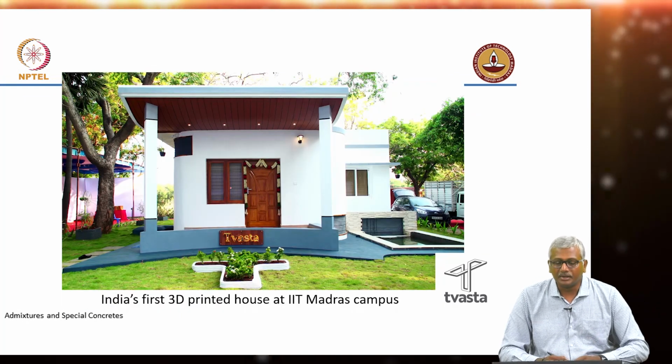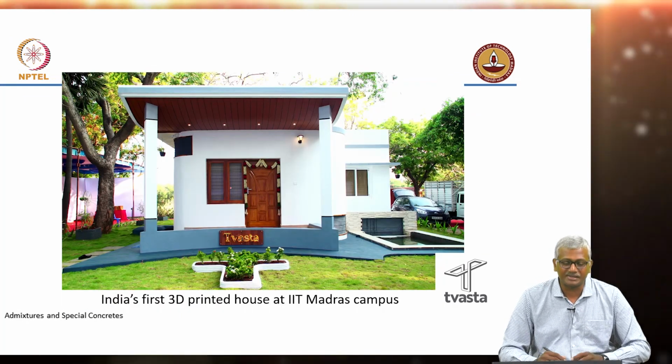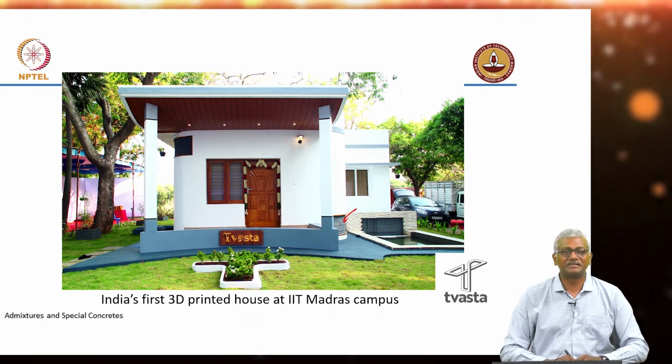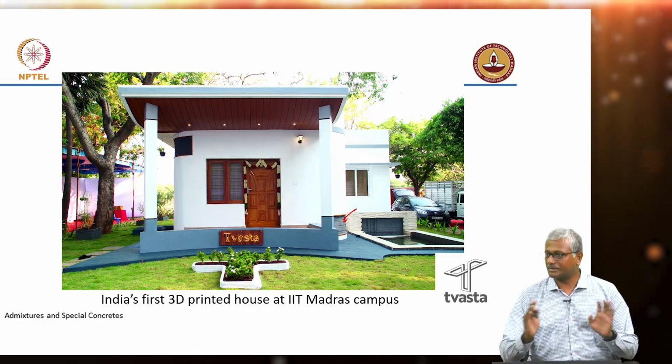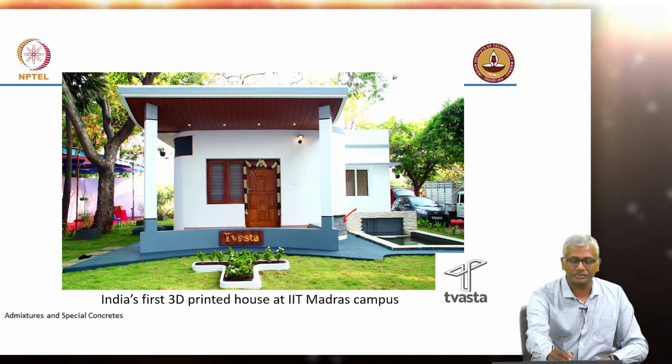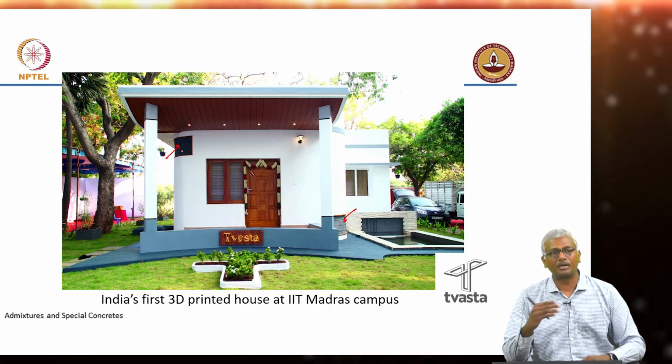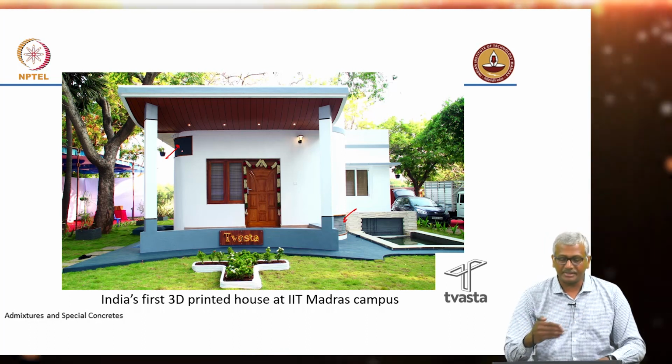So, you can see the house on the day of inauguration. Of course, there were no cracks at that point of time. This is the wall where the exterior has been shown very clearly to show the layered structure. You can see one more location where this has been done, and even on the inside some parts of the wall are left open for people to appreciate the 3D printed textures.